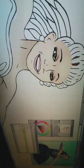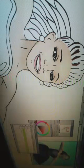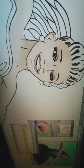Hi, thanks for joining. I'm just painting this illustration. Working on her hair now. I'm going to add in some streaks, and then I'll blend it all together.